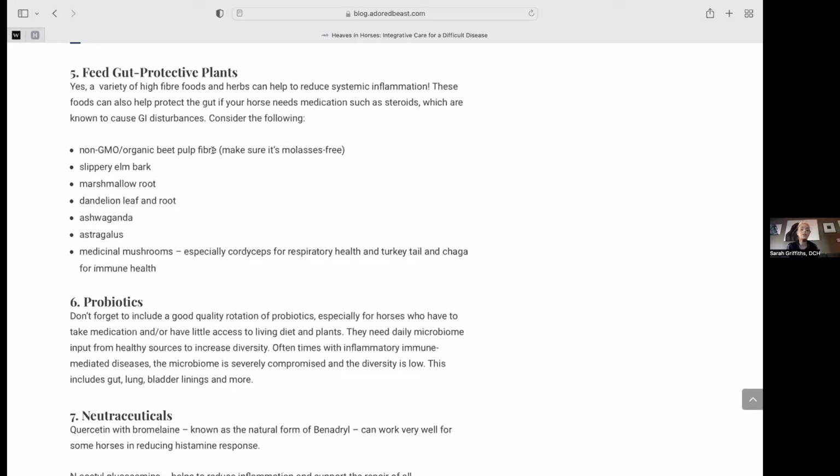So as far as medicinal mushrooms go, the most highly indicated mushroom for respiratory disease is cordyceps. We don't have those, but there is a company that I believe you can get in Canada called Immubiome, which makes a great respiratory product for horses that contains cordyceps, and I think it has turkey tail in it as well. That's the one I am recommending at this moment, because we don't have them, but once we have them, I'll recommend ours.